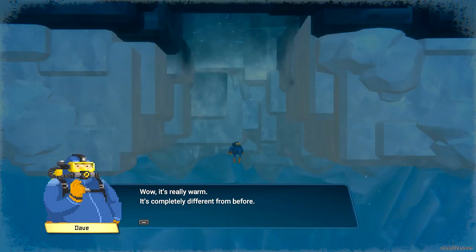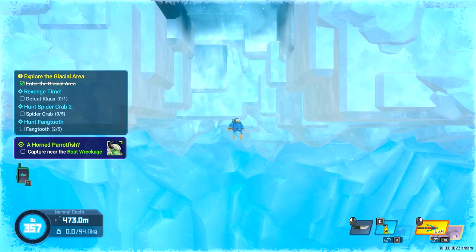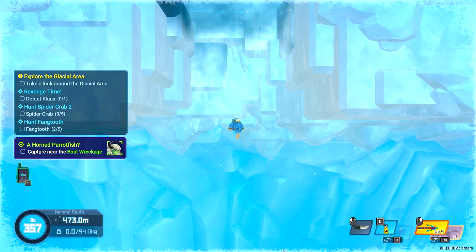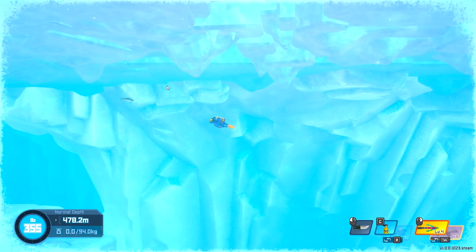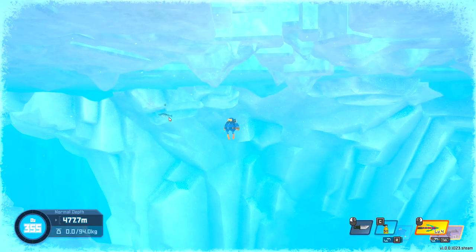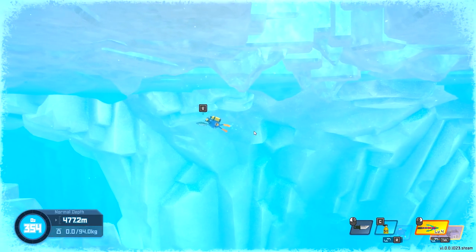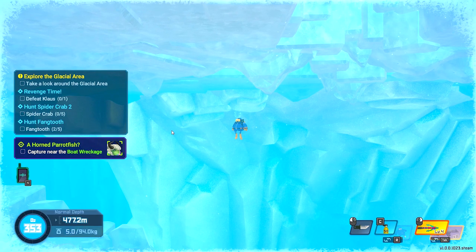Where to go? Wow, it's really warm. It's completely different from before. I wonder if it's because the suit is made for the divine tree fruit. Well, time to really explore the area. Okay, we've entered the glacial area. Now we need to take a look around the glacial area. And we may as well get us some fish down here. Oh, he's asleep. Can I just... Arctic cod. Oh, one of 25 glacial fish.